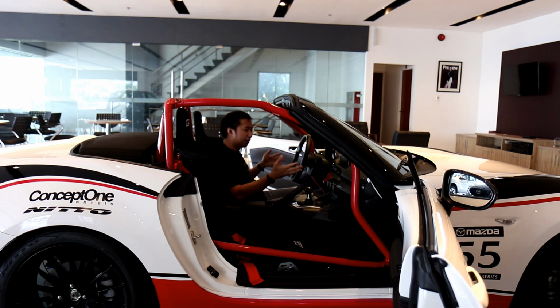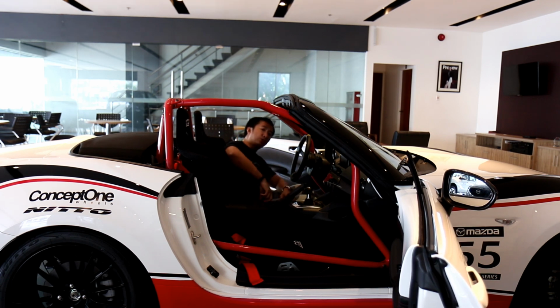So what limited storage space you already had before, you now have much less storage space in this MX5. You still do have your center cubby right here, which you can store tiny pieces of stuff.